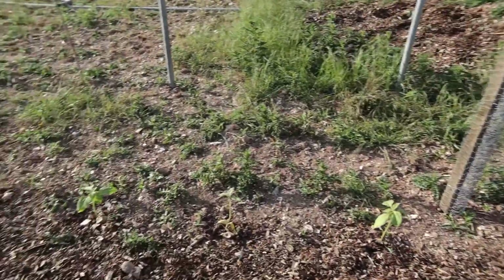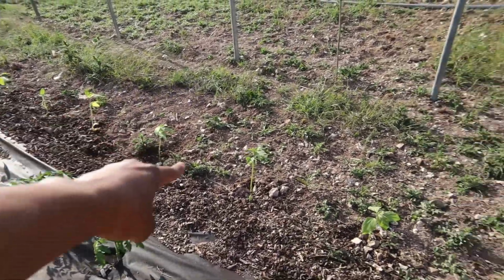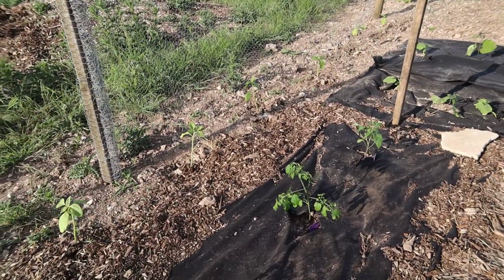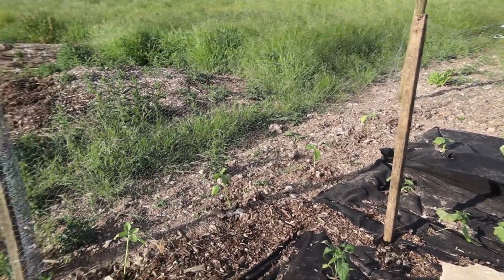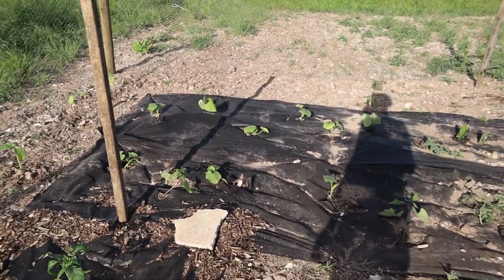Another installment that we did as well is this row of giant Mongolian sunflowers. So that's gonna get really tall, hopefully it can withstand the winds we get here.